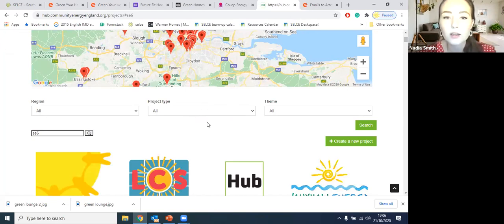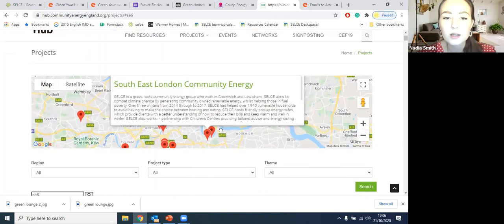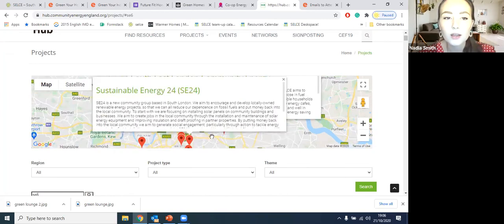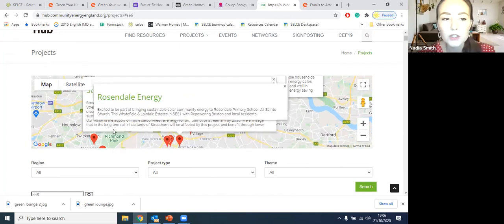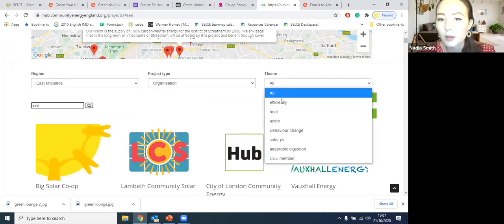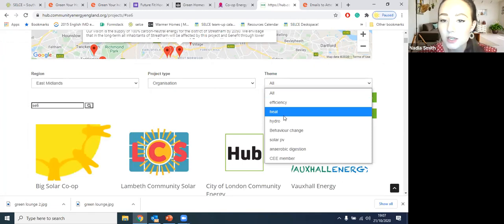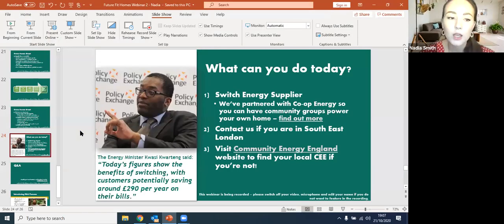So that is Southeast London Community Energy there. We've also got Sustainable Energy 24 close by, Rosendale Energy, and a few more. Or you can filter by your region, by the project type, and by theme, so you can go for energy efficiency, etc. If you're not in Southeast London, do check that out. There's also Community Energy London, for if you're in London, which lists all of their members as well.